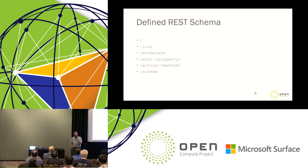A couple times we've heard that it would be great to have a standard stuff to be able to code to. So the REST interface has different types of schema parts. You can do a slash, and it'll show you the path below where you're asking a question on the URL. You could do a list, and you'll see all the properties.